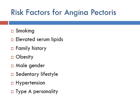Here are some risk factors for angina pectoris: smoking, elevated serum lipids, a family history, obesity, the male gender, a sedentary lifestyle, hypertension, and a type A personality. Well, we can't really control family history or what gender we are, but we can control obesity, smoking, trying to tailor our diet so we decrease our lipids and get more active. And then hypertension, we can either manage medically, sometimes by losing weight, you can get off your blood pressure medications. And then a type A personality. Well, these people may need to learn to chill out.